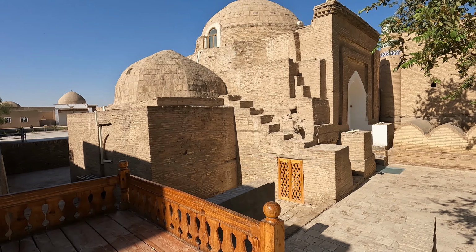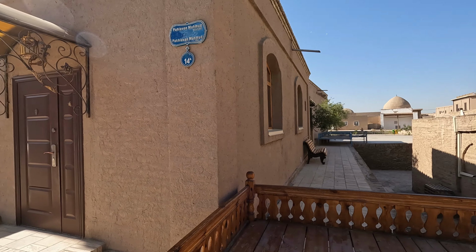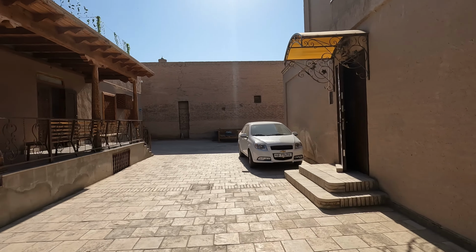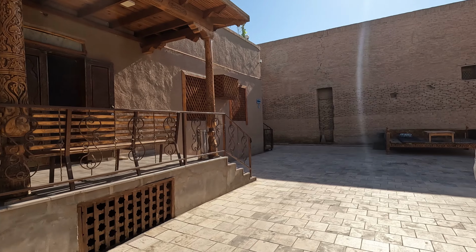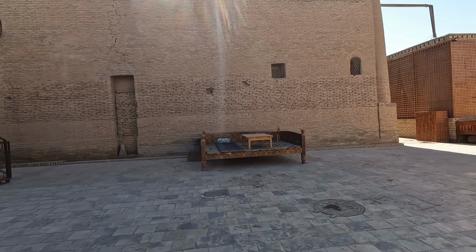As you're walking in the old city, it's not all museum. People do live in the area as well. So you can see, look at that. These are houses of people they live in, made with mud. Look at that house. They have guest houses in their houses as well. Some of them will have mosques.